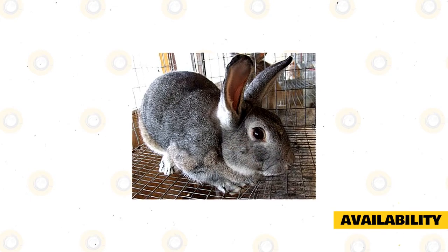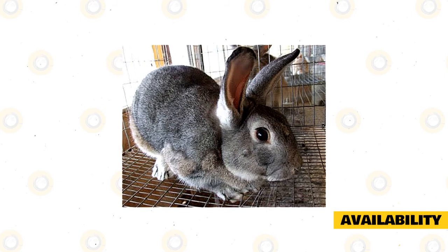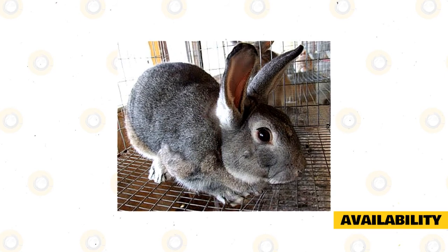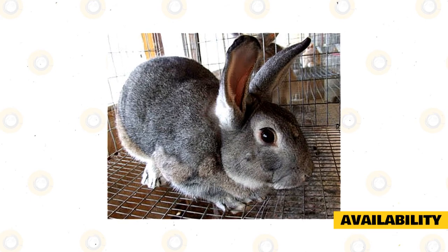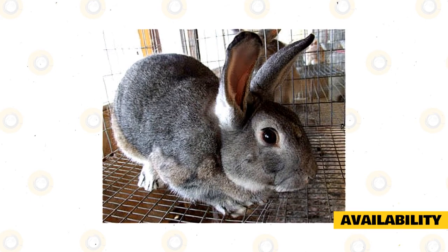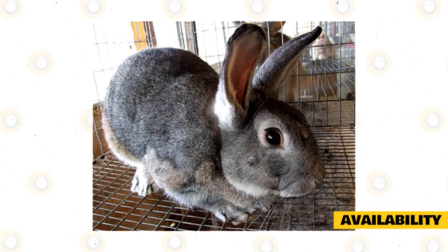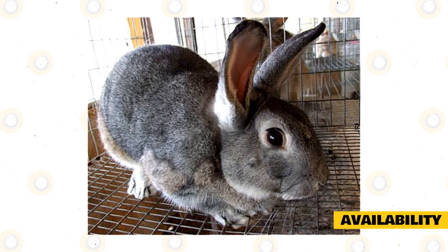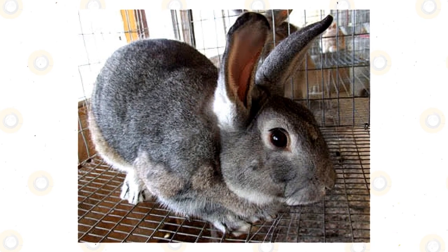Availability. Standard chinchillas are not the most difficult domesticated rabbits to find, as they are quite common in America. You can see plenty of these rabbits sold online by breeders all over the country. Most standard chinchillas have prices that are somewhere between $20 to $50. Go for ones that come from reputable breeders that breed their standard chinchillas based on strict standards. You can use any sort of guide you can find to know what to look for in a good standard chinchilla.